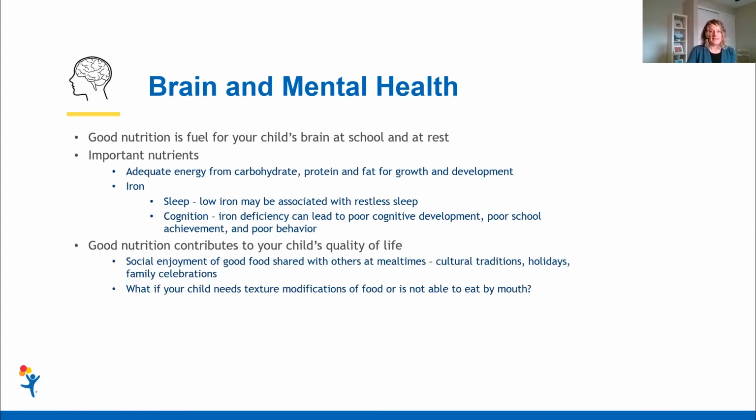And then just in general, aside from all the nitty-gritty details of nutrients, just that social enjoyment of food and meal times and cultural and holiday traditions and family celebrations is so important. But that can be tricky when your child needs texture modifications or your child is not able to eat by mouth.